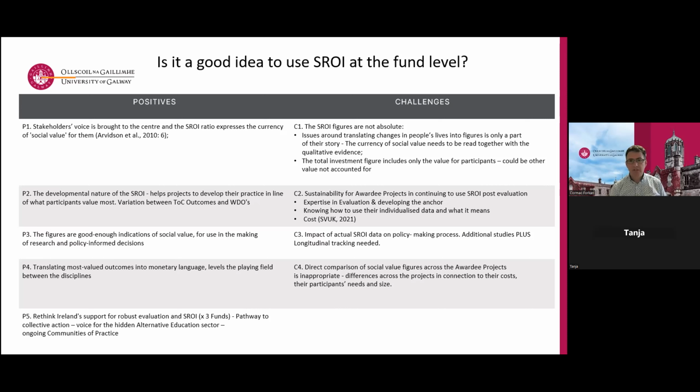So that's really important. The challenges from the SROI perspective that we have seen and that we're grappling with as we go on: the first one is that the SROI figures are not absolute, so they're not a perfect representation, but they do translate people's social values into something that's understandable. But the biggest challenge we've had is in the way it's been reported in the media and understood: the value is the one that's always given, whereas our suggestion is that the figure needs to be read together with the qualitative evidence.